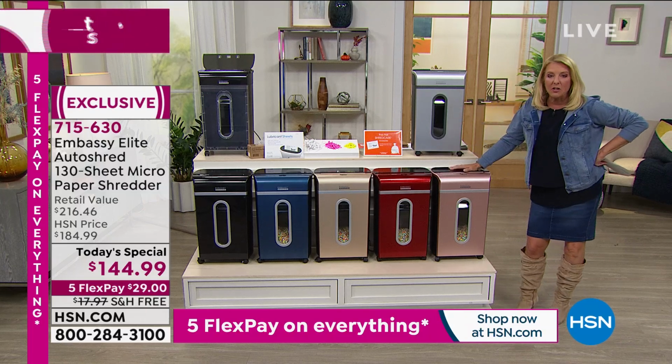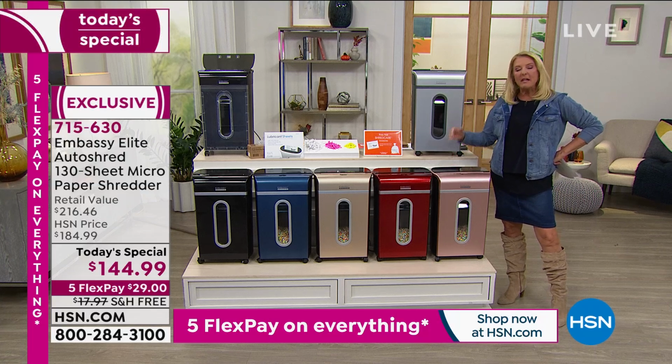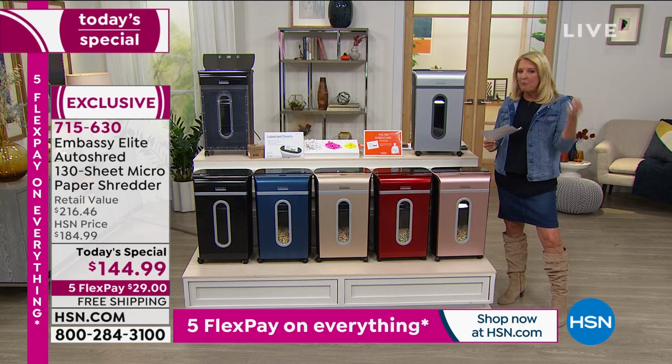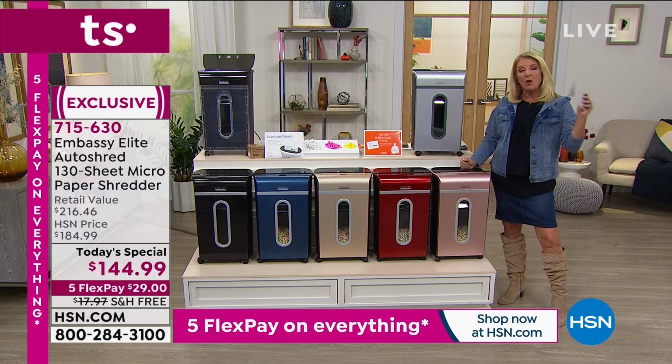I'm going to do the colors. We're going to get into all the details, but definitely shop early, because every time we've done a today's special from Embassy, they always sell out. And I'm a big shredder fan because I don't like the pressure and the worry of throwing away important information. My Embassy works hard for me, and this one's going to even work harder for you.